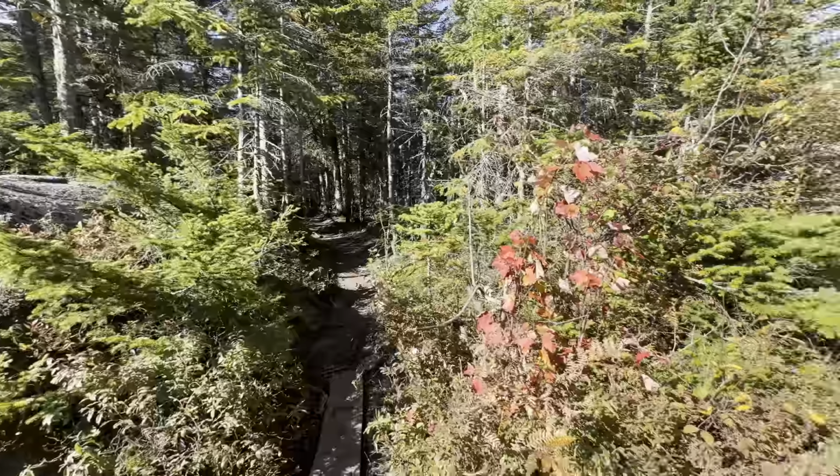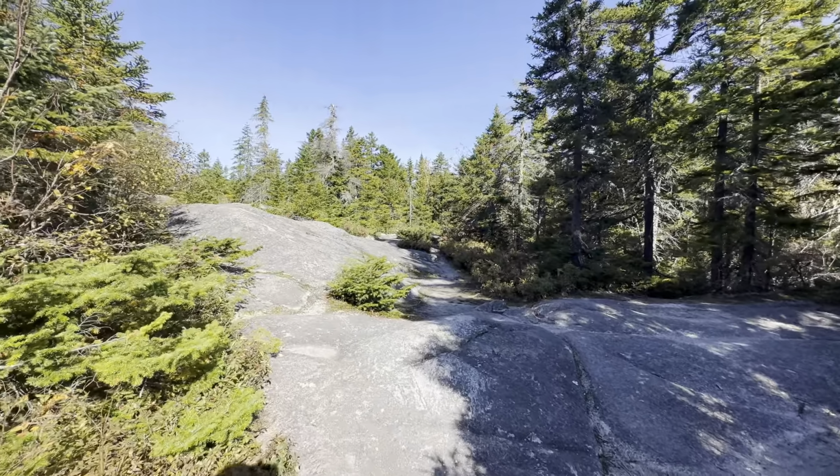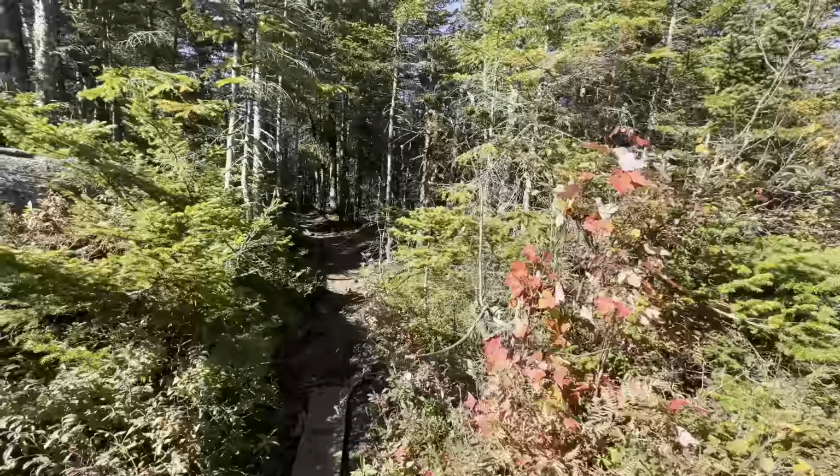Went right by the trail. Kept going that way. There is another trail that goes down to the other parking lot, and it probably cuts across at some point, I think down by the bottom where I showed you, but I haven't gone that way. So I'm gonna go back the way I came.